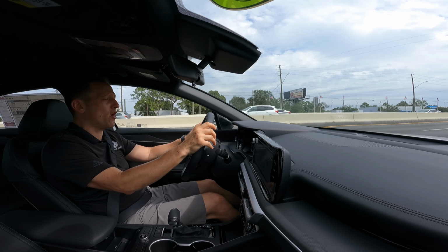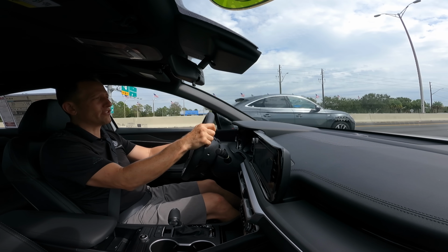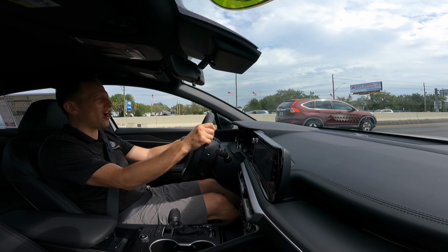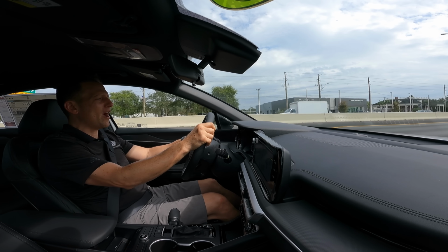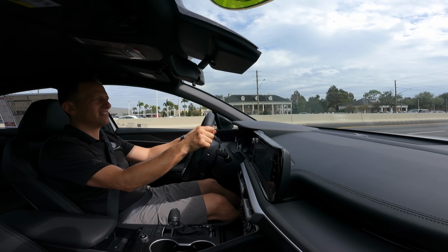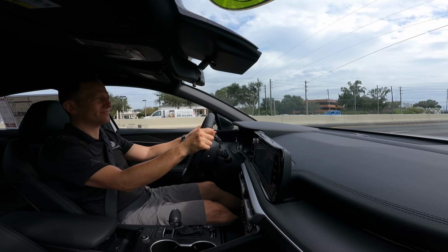I have it in sport mode. That's gonna affect the steering a little bit and also the throttle sensitivity. But seats, supportive without being too soft and squishy. And I don't know, you feel like you're in a different kind of car in a very, very good way. But let's go on throttle again. On throttle, here we go.